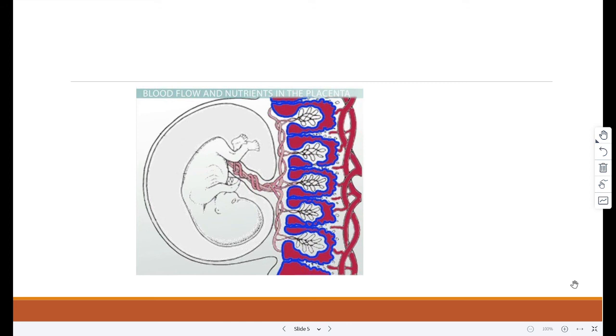The placenta detaches from the uterus wall shortly after birth and is pushed out due to contractions in the muscular wall of the uterus. This is known as afterbirth.